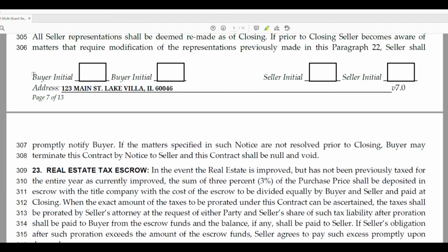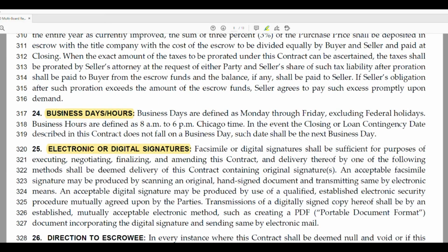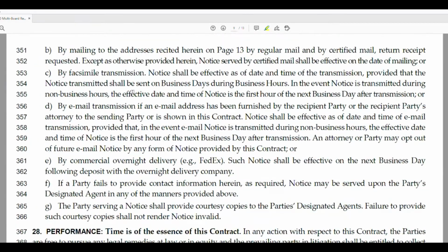Oh, and at the bottom of every page, you're going to initial here. So anyways, the rest of this is just rules. Hey, what is a business day? 8 to 6, you get the idea. Electronic signatures, I'm going to go ahead and skip a lot of this. Please read this on your own accord.